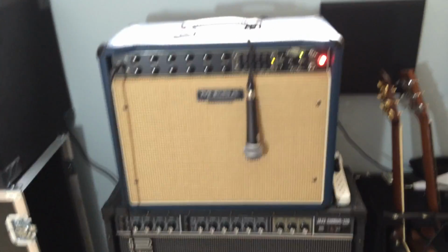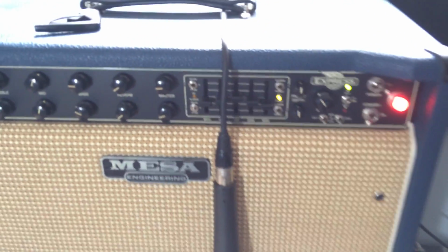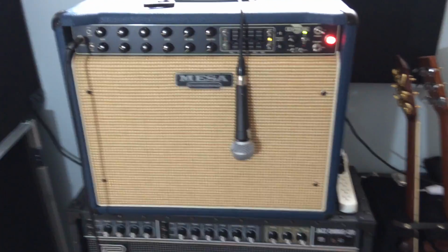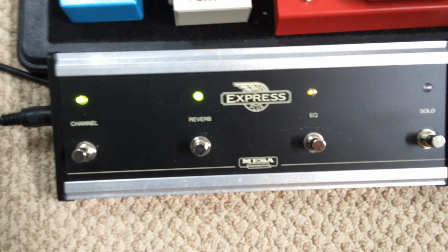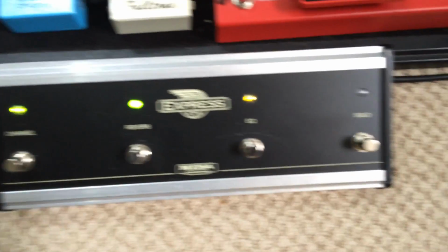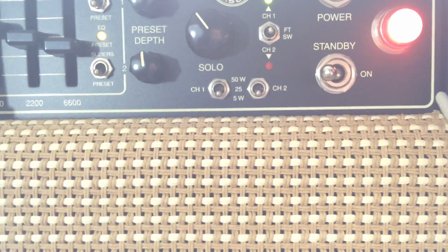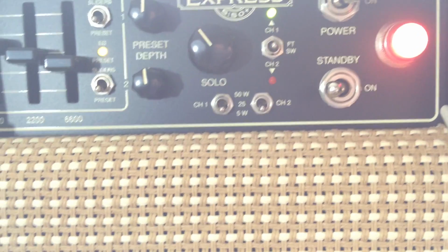This is a Mesa Boogie 550 Express, but it actually has one of the things which I've always wanted, which is the Mesa 5-band EQ. It's dual channel as well, and you've got access, if you go down to the pedal board here, to the channel switching, the reverb, the EQ, and also a solo boost. One of the things I most love about this amp is it has 3 separate wattage outputs on both channels. One is 5 watt, one is 25 watt, and one is 50 watt.